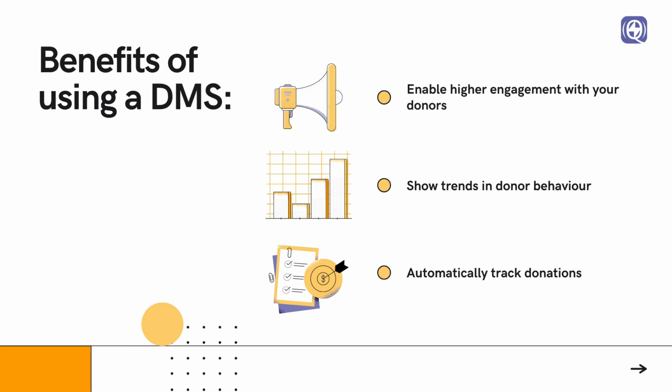So, despite these arguments, we still highly recommend looking into implementing a DMS because it can be very impactful and beneficial to your organization. The first benefit of using a DMS is that it enables a higher and more effective engagement with your donors. Because you have the facts and the numbers from your DMS analytics and reporting, you can finally zero in on specific communication and engagement strategies that target your donors better. On top of that, the type of content that you create can also be more streamlined to a more specific targeted audience based on the demographics of your donors.